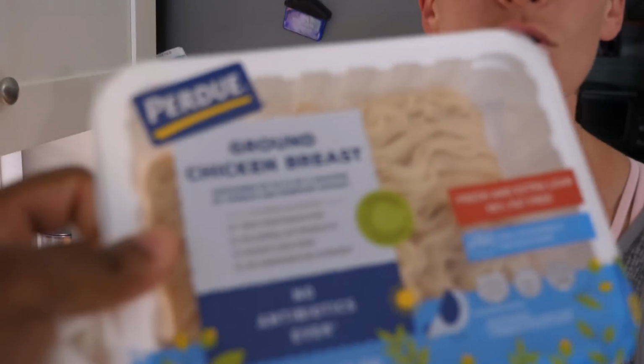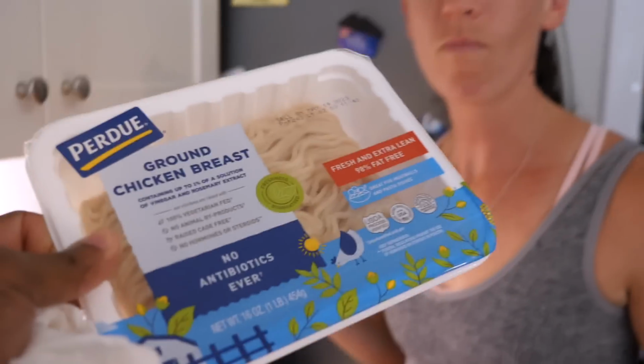So it is now July. It is June, first off. Second off, I took this out of the freezer. This thing says sell by May. I put it in the freezer right when I bought it, and I just took it out of the freezer. Does it mean that it's still good? I don't know. It's now almost July. It's June. And you took it out of the freezer 3 days ago.